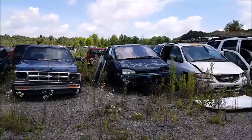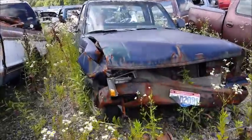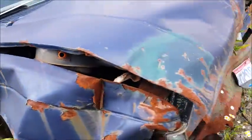Is this one a 5-speed too? Yeah, it was. So I was just over there. I look across the lane and another. This one's definitely 80s for sure.